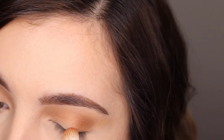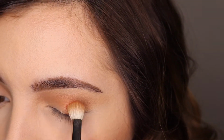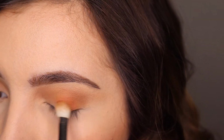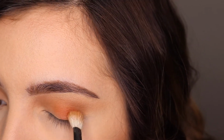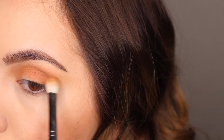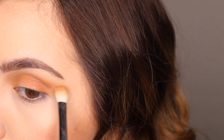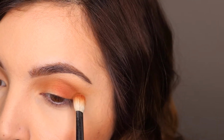Now with that same Morphe M433 brush, I'm doing the same steps, just with every shade that I go darker, I'm keeping it lower and lower. And then once I don't have much product on the brush, I'll flick it out to the outer corner. This just helps to give me more of like a cat eye effect.